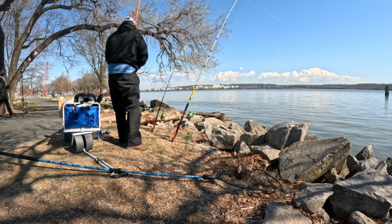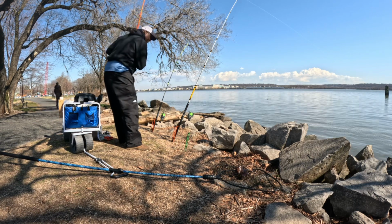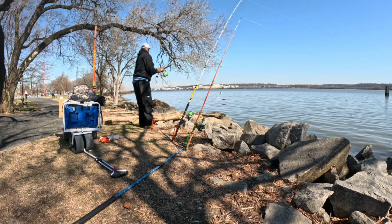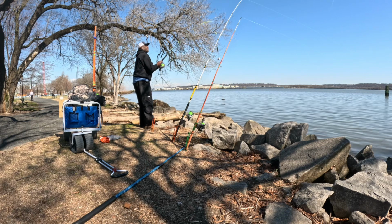Still got my 3 poles. And hey, in Virginia, there's actually no limit to how many poles you can have, so you can have poles lined up along the bank here, which is cool. So I got my 3rd pole. I'm gonna cast this one out and see what we can do.